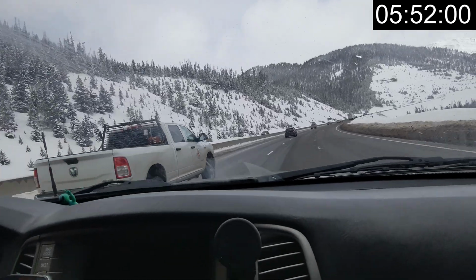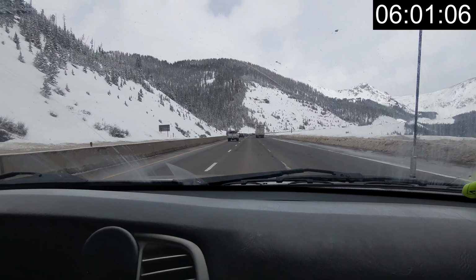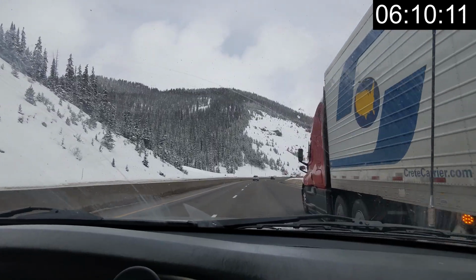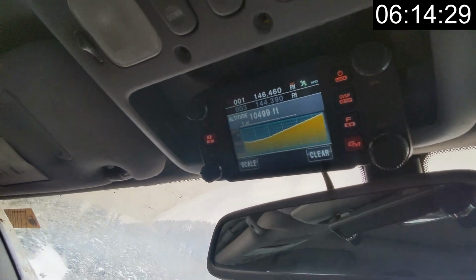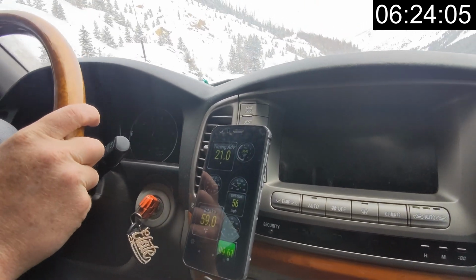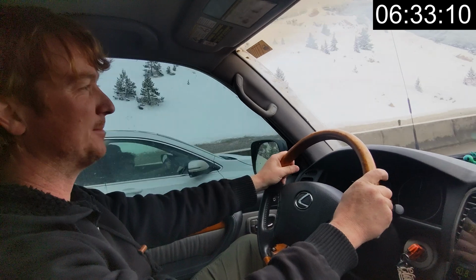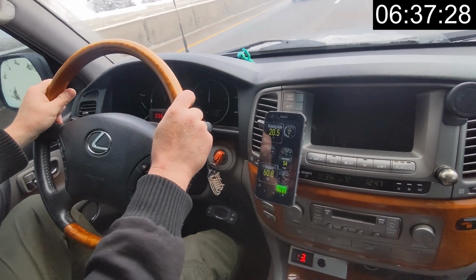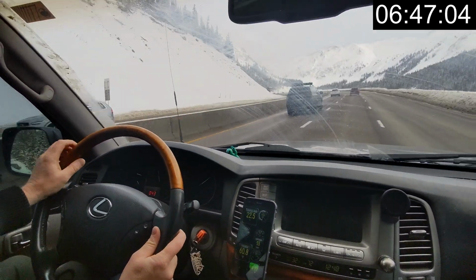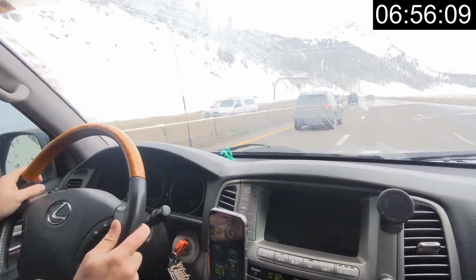This is where it's starting to get real tough. You can see the semis up ahead struggling. The road also gets rougher and rougher. Back into second. We can almost hold it in third, but not quite. We might have to do some more mods to the engine and then we could probably hold it in third the entire way up. My foot's just to the floor at 54 miles an hour. See, we're revving out the tachometer. This is a really rough road up here at the very highest elevation.